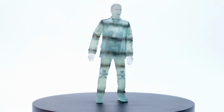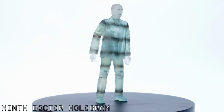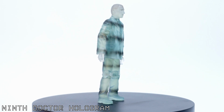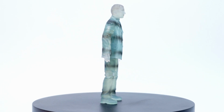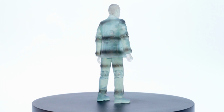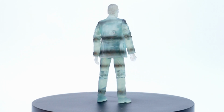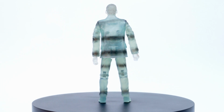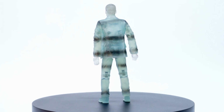Now, taking a look at another unique figure, we have the Ninth Doctor as a hologram as seen in Parting of the Ways. Now, this was a bit of a surprise to me when it was first announced, as I thought it was never going to happen due to the fact that these are the most expensive figures to make. But it is really nice to finally have this added to the collection. The figures use all the original parts from the standard posed version of the Ninth Doctor.